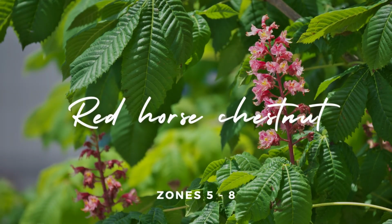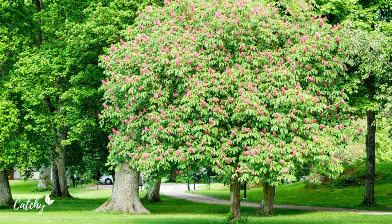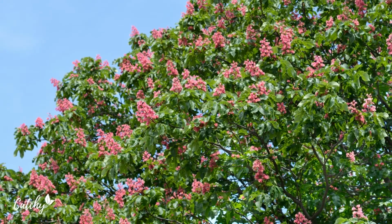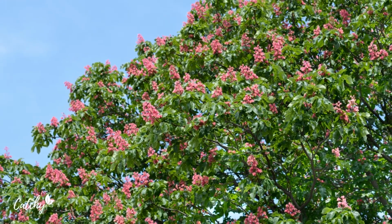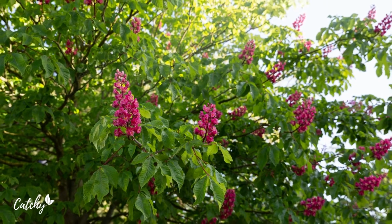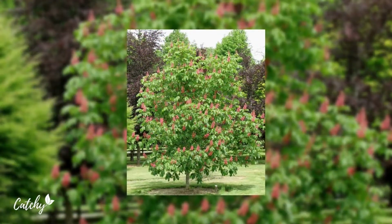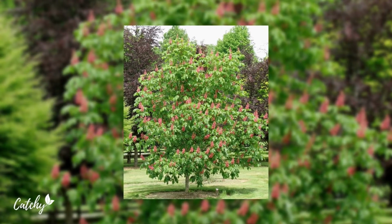Number 4. Red horse chestnut. Red horse chestnut grows into a towering tree as much as 50 feet tall that bears red flowers that fade to pink every spring. Its flower spikes are 6 to 8 inches long, poking out of dark green leaves that have a value of their own for an ornamental tree.